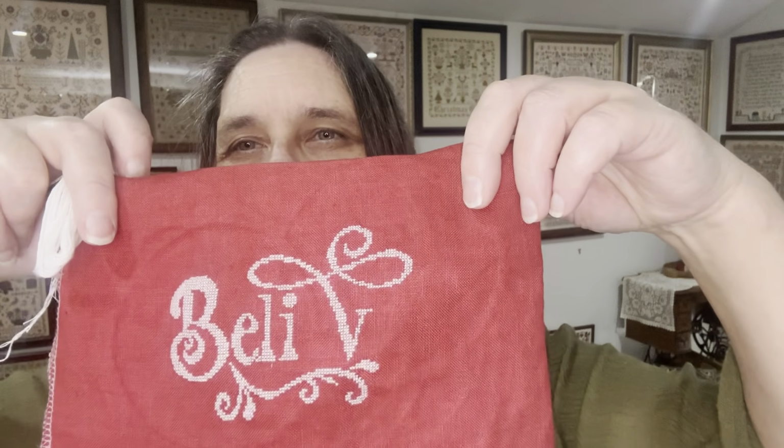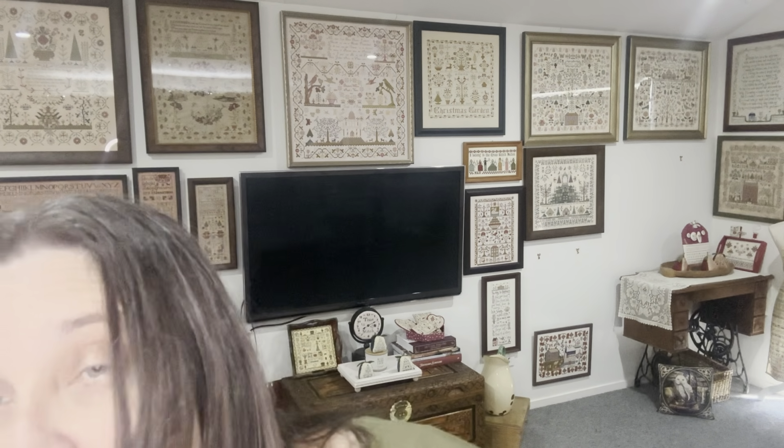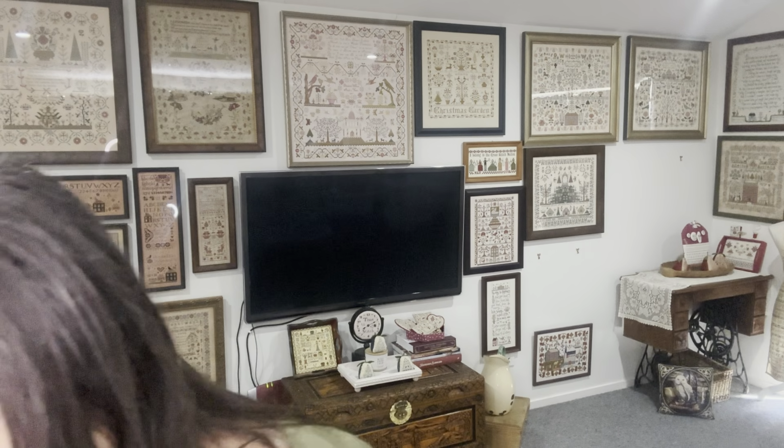And I'm using DMC 3865. 1 strand over 2. So love that. That is gorgeous. So definitely pushing through to get that done.